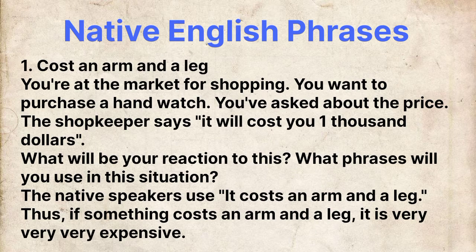Number 1. Cost an arm and a leg. You are at the market for shopping. You want to purchase a hand watch. You ask about the price. The shopkeeper says it will cost you $1,000. Now, what will be your reaction to this situation? What phrases will you use? The native speakers use it costs an arm and a leg. Thus, if something costs an arm and a leg, it is very, very, very expensive.